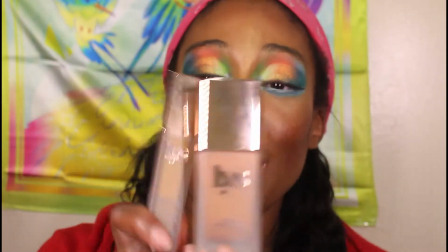I love concealer shades like this color right here. It has like yellow, honey mustard, just a golden undertone to it. I know that sounds weird, but I'm telling you, underneath on the eye, I mean on the face, it looks absolutely stunning. I love this combination together.